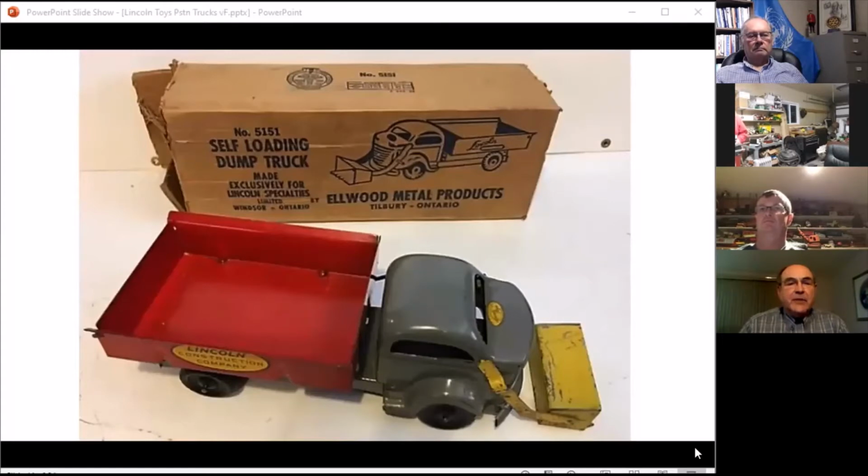This is a truck that's pretty well close to mint. That's the box for it. I'd like to point out the decals. Notice on top of the hood is the typical common Lincoln oval logo that you will see pretty well on most all Lincoln trucks, whether Lincoln made it, or Windsor Steel Company, or Elwood made it. This is an Elwood, of course. And I'd like to point out the large Lincoln Construction Company.